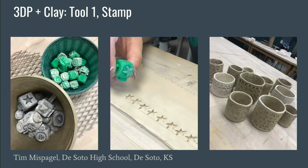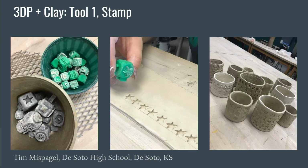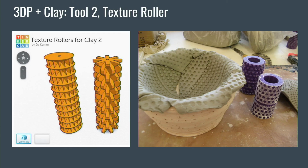So they start with something, and then once you have time to, they can come back to that and actually make their own tools. It also is easy to share because they're generic enough that you can do different things with them. Oh, yeah. So that's the next one. I thought I had a different slide. OK. So then we move on to the next one, the texture roller.